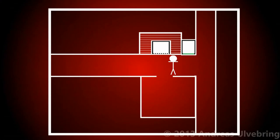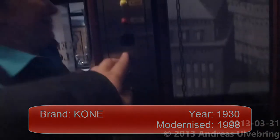And now, let's take the hotel elevator. All the hotel's floors are locked. Tack. Varsågod. Tack.